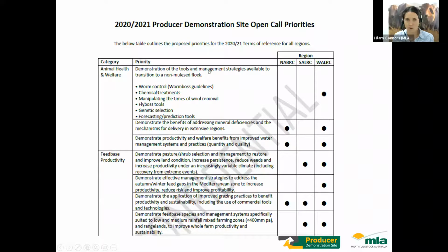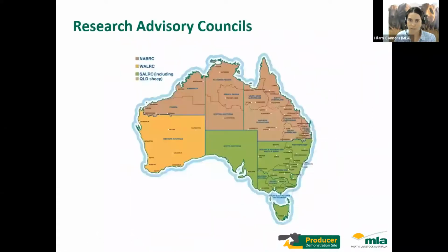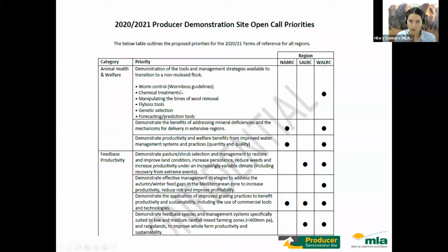So basically the first priority there, which is the demonstration of the tools and management strategies available to transition to a non-mulesed flock, is a priority which is relevant only to WoolRAC. So only if you fall within the region, I'll just go back to my map. If you fall within the region that makes up WoolRAC, so that orange region, you could submit a project which addresses that priority. And that's similar for the next one, which demonstrates the benefits of addressing mineral deficiencies and the mechanisms for delivery in extensive regions. That is relevant to NABRAC and WALRAC, but not SALRAC. So just keep that in mind and make sure that what you're looking to address is a priority from your region.